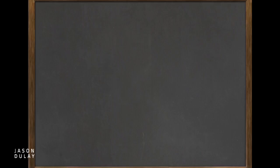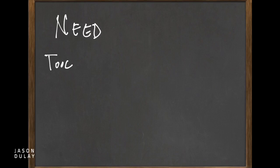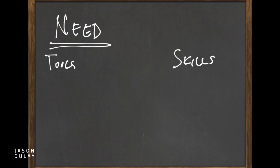Now, if you do want to become a web designer, what do you need? There are some tools, there's some skills that you may need here. So what are the tools and skills that you need? Well, tools wise, you just need a computer. Of course, you cannot do this on your cell phone or your tablet. You cannot design websites there. So you need a computer, and you need internet.